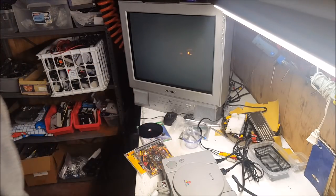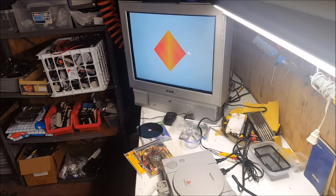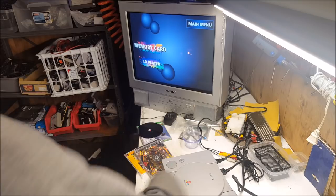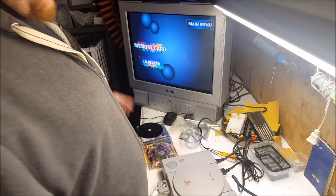Alright, let's try Big Race out. I know we know that one worked on the other console. Let's see if it'll work on this one. Nope, did not work actually. I cleaned the lens. Huh, so this one may have a bad lens on there or something, but it's for a later day.